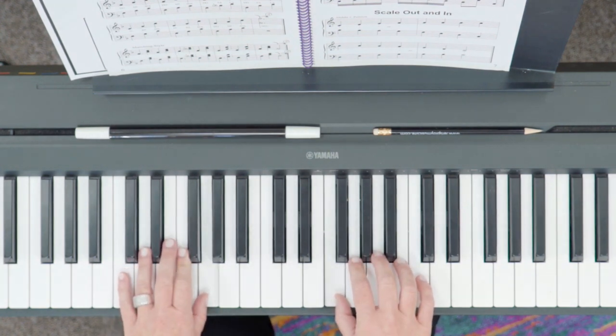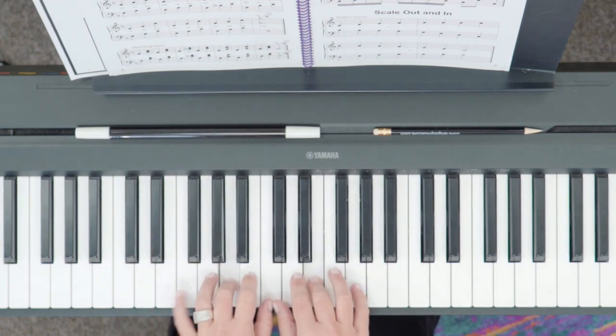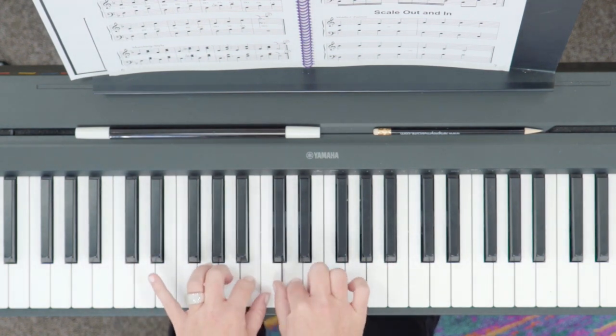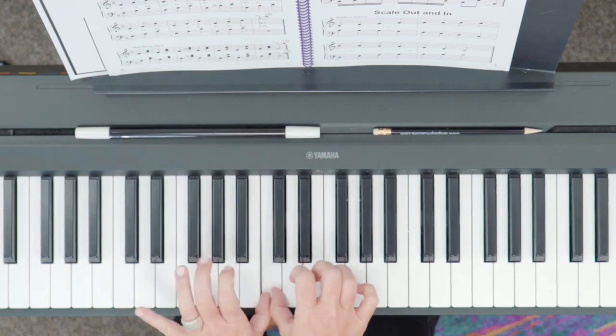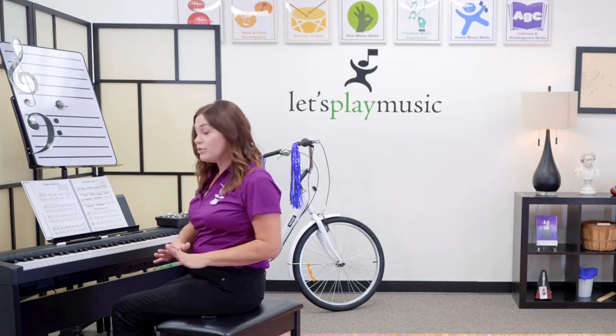Uh-oh, I'm out of fingers. What do I need to pop with? I'm going to pop with my threes, make a new bubble. Twos, ones. If my thumbs make it back to middle C, I did it right. How'd you do? If you want to pause and try it again, you can do that.